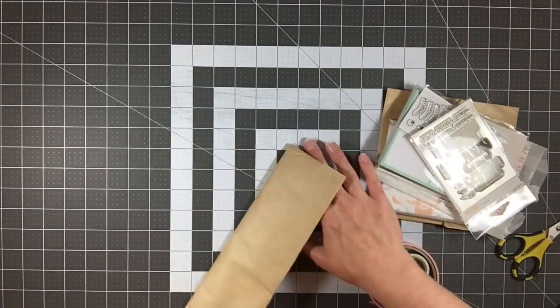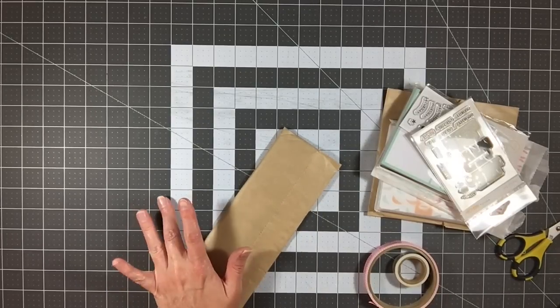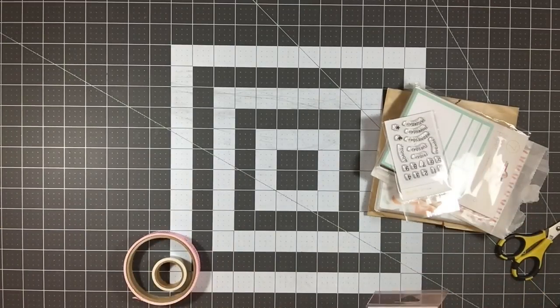So I have 2013, 14, 15, 16, and then this will be 17. So I'll be good for those 5 years to have them tabbed out.